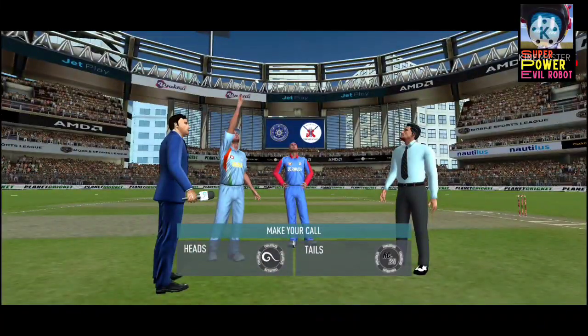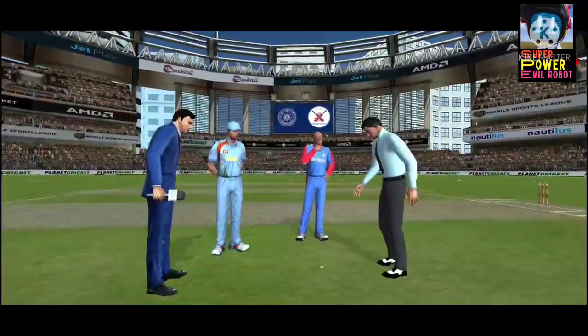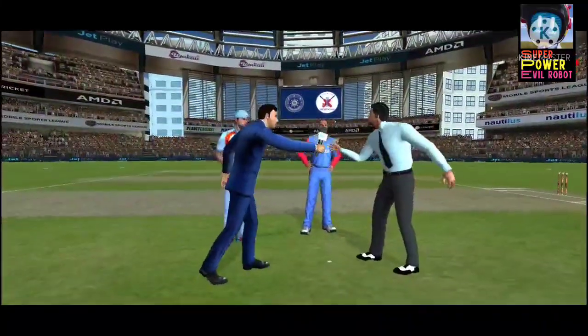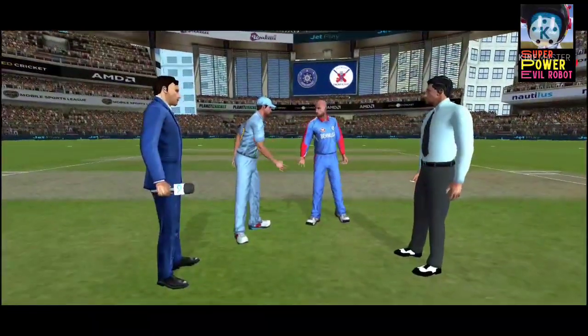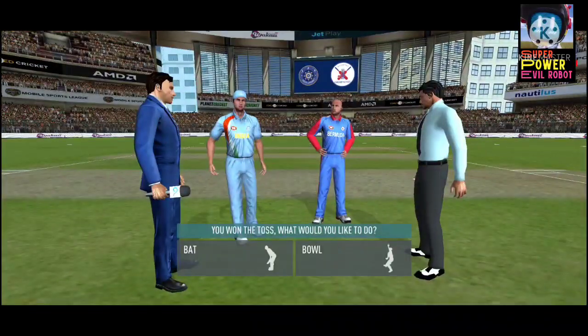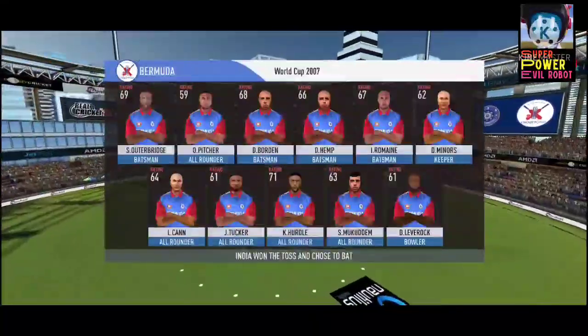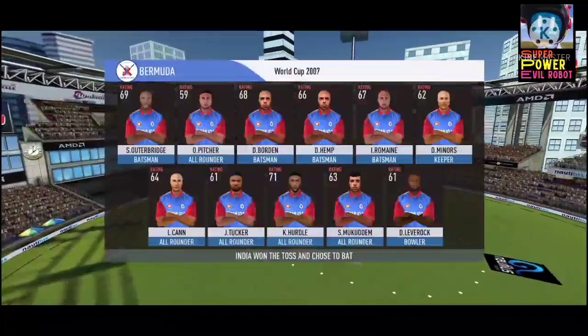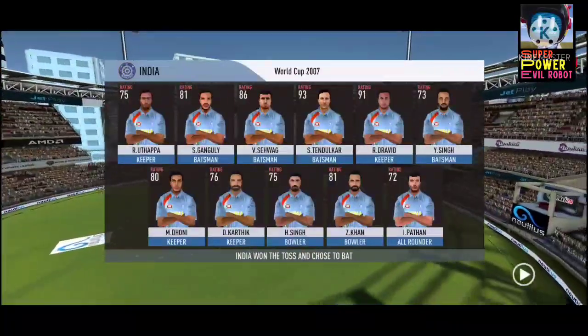We have both the captains in the center with the match referee. Heads is the call, and heads it is. It's a good toss to win. They really need to make most of the conditions now. These are the playing 11 for the respective sides.